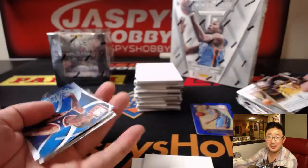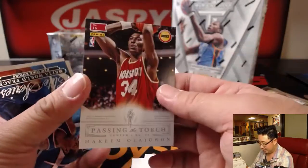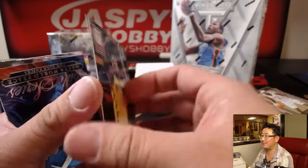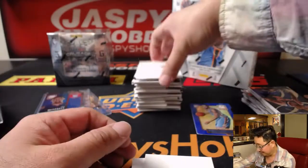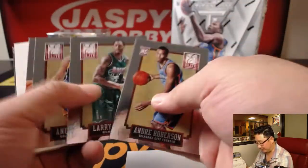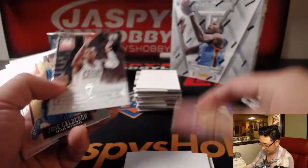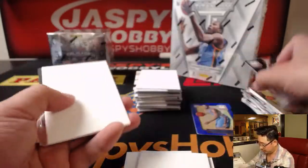I like the optimism of all these insert sets. I mean, back in 2013, you don't know, right? So you make these kinds of comparisons because you honestly don't know. So they build out an insert set called Passing the Torch, and you put a bunch of people on there to see what happens. Rajon Rondo's put together a pretty good career.